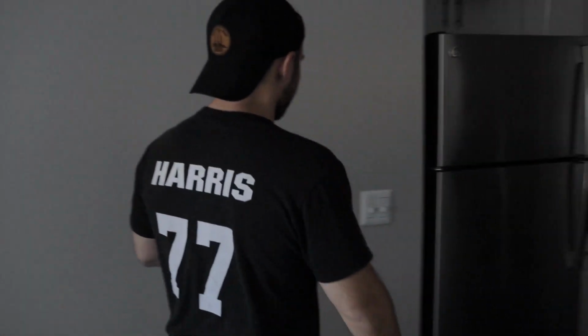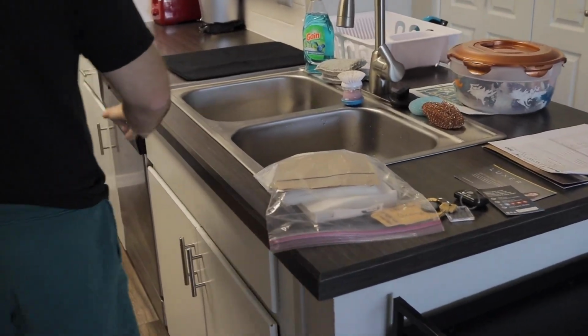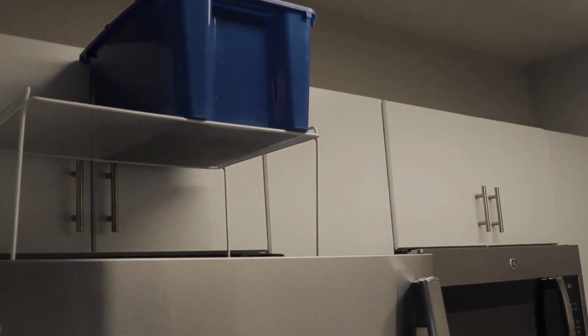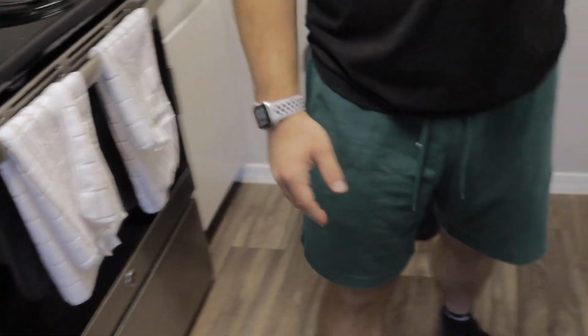And this is the kitchen. It's not that big, but I like it. I like the countertops. The appliances are really updated and nice. And the cabinets are just nice and clean. I really like the tiles back here. That's a nice touch. And yeah, this is our little kitchen.